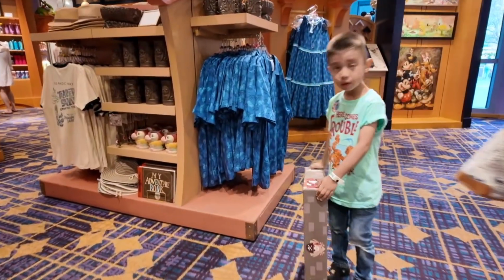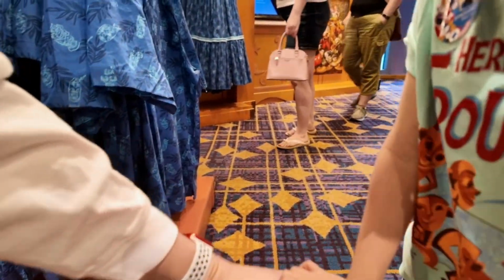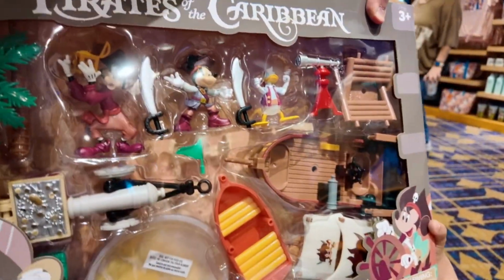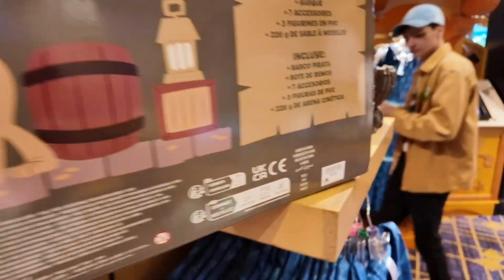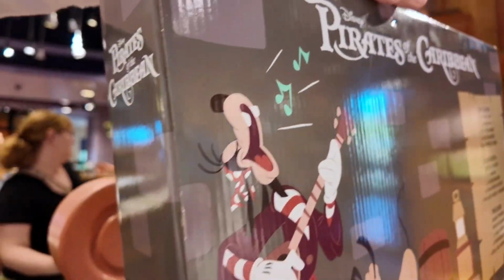Oh boy, what did you find, mister? What is this? Oh my goodness. Let's see. This is a Pirates of the Caribbean set. Wow. Oh, and it even comes with sand. Sand. That's going to be lovely for the house. I don't know. Do you want the sand? Let's see. Maybe we can do it without the sand. How much is this going to run? $34.99. Oh, look, it's got Pluto there. And Goofy. Is this what you want, or you want to go to the bigger store?